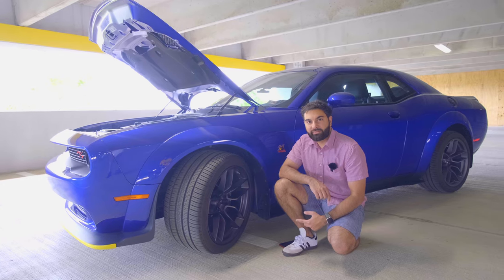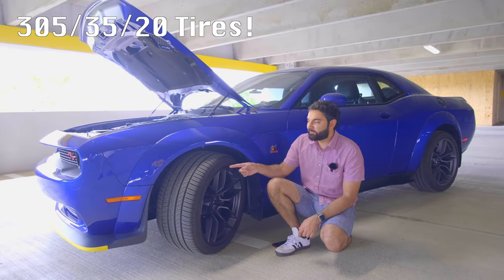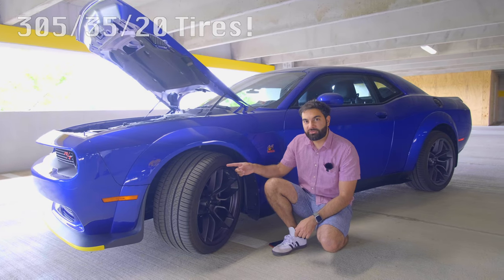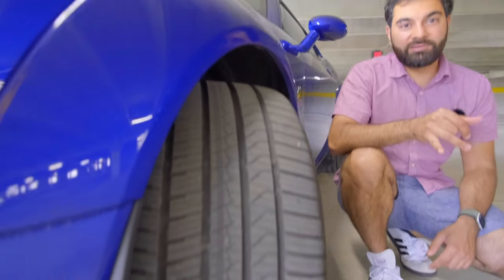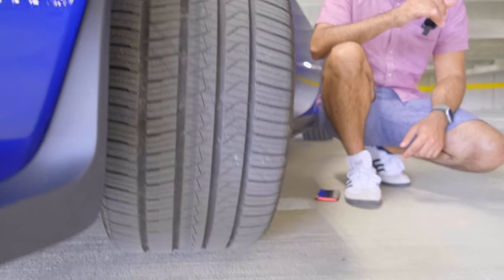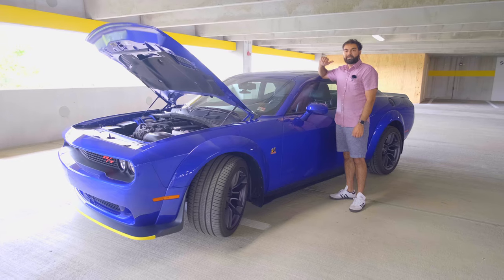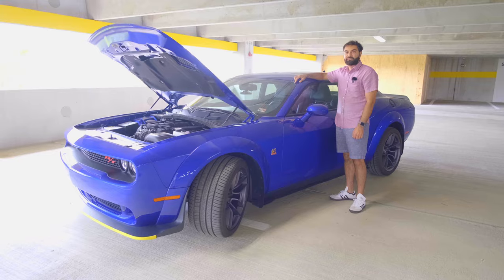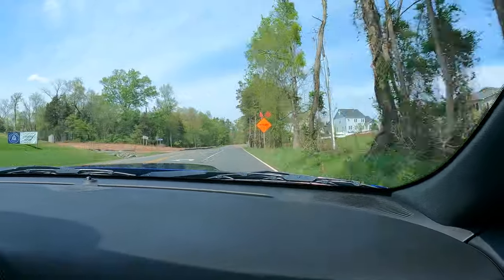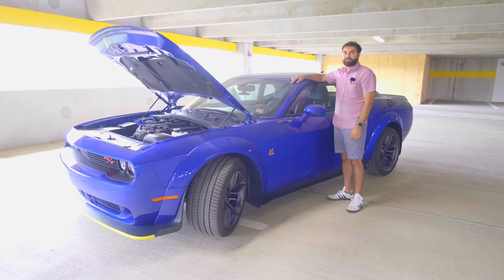With the widebody package, the Challenger sits on 20 by 11 wheels in 305 width tires with a 35 aspect ratio at all four corners. This setup yields some serious grip. You'll have a really hard time breaking traction on public roads. The rear end of this car has a clutch-based LSD, which helps a lot with traction. Highway on-ramps and back roads are so much fun to tackle, but the full limits of this car can only be realized on the track.